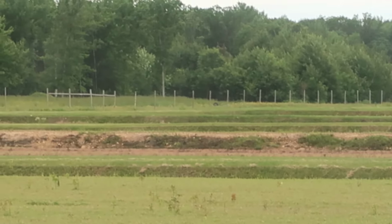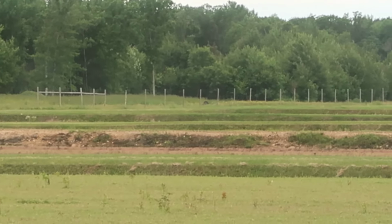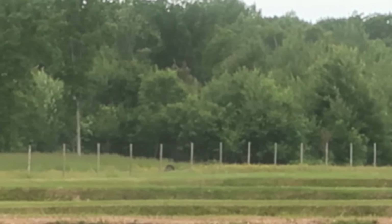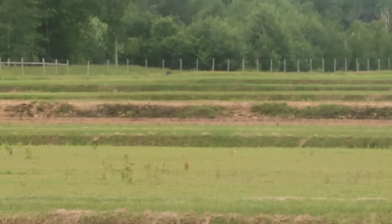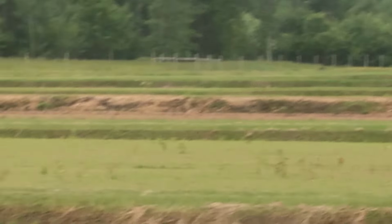All right, so we're down on the marsh here. I zoomed out, way out by the fence. There is a tom turkey in full strut, right in the center of the camera right there. He's trying to work his magic on some hens. That's kind of neat to see happening.